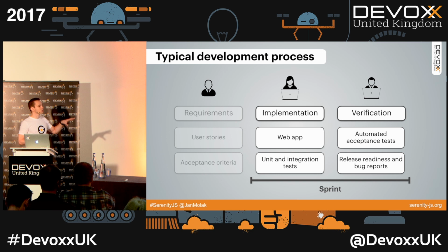Okay, so does this resemble what you typically face on your projects? Does this whole process ever happen within one sprint? Okay. So we've got like 2 nods in the audience. 3, sorry.